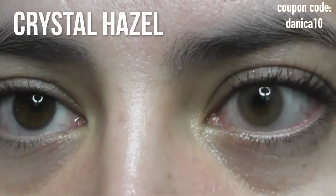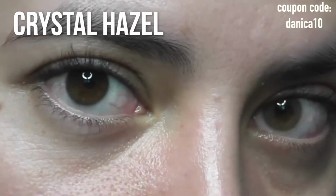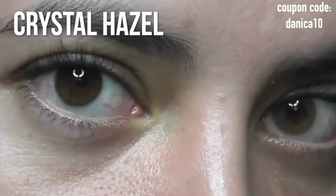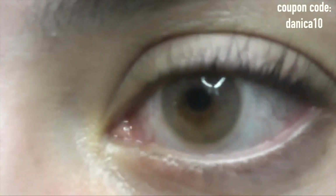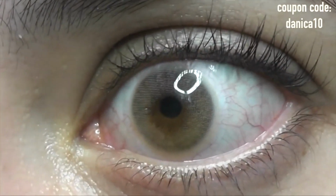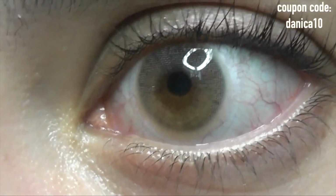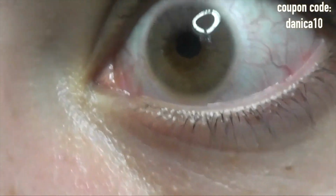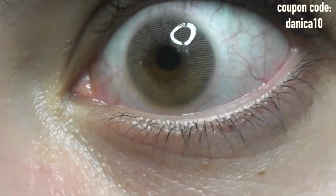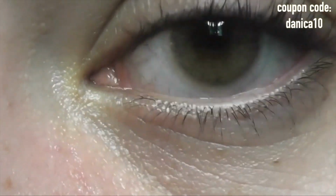Next is the Crystal Hazel. So they're very similar to the Crystal Brown. However, they're a little bit more cool toned. They have a little bit more of a gray undertone, so they're more of like the sandy gray color. So I always say if you have very dark brown eyes, you're looking for a pair of classic Hazel lenses, and you have a warm skin tone, go with the Crystal Brown. But if you have a cooler skin tone, go with the Crystal Hazel. Choose a lens that's going to suit your skin tone the most.